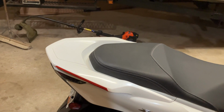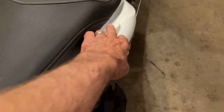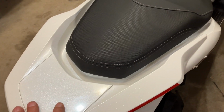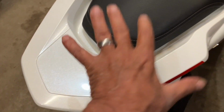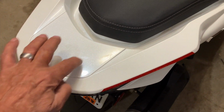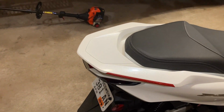Even the trunks from the 2020s and earlier will fit on this bike. They did change one thing on the 2021s. You have to take this entire grab rail cover off from here over to here. Remove this entire grab rail cover. And underneath there's a single screw that holds this cover on. Remove that cover, put your grab rail cover back on. And then it exposes 4 bolt holes right here in the aluminum grab rail support. So you can put your trunk base on there and mount either the Honda OEM trunk or an aftermarket trunk or whatever on it.